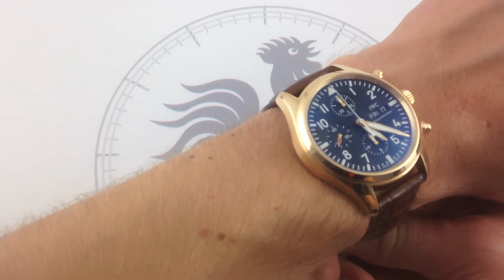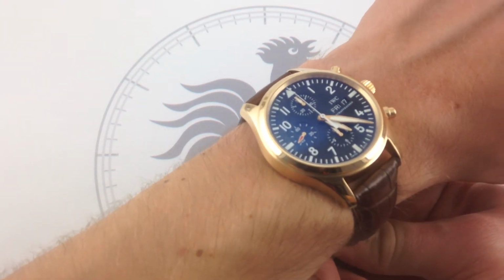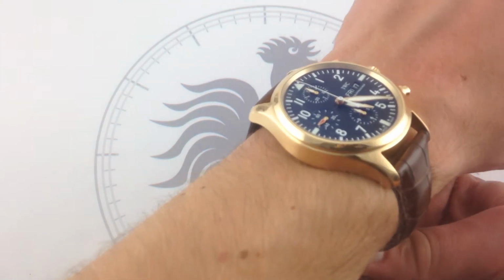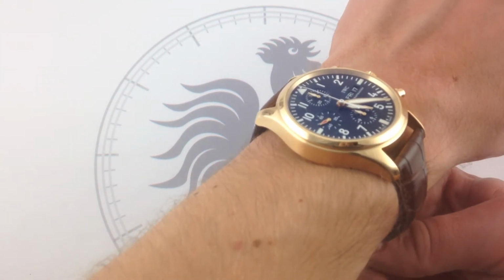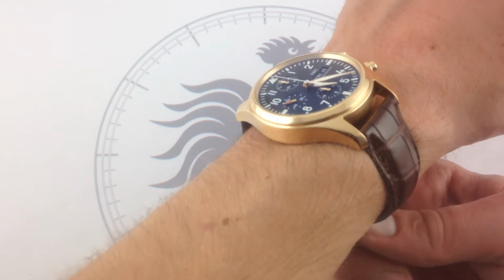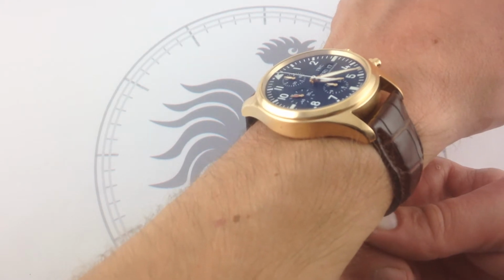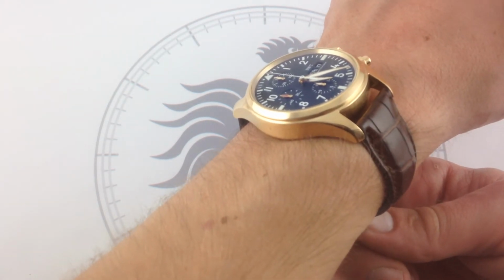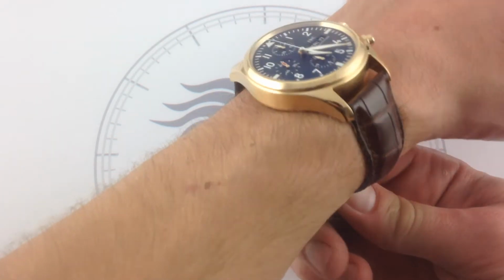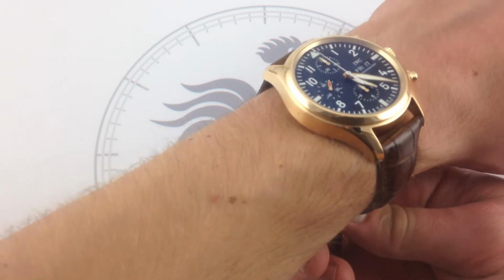It's also sporty enough with the combination of a light-colored metal and a black dial that you could wear it with short sleeves, and let's face it, I'm wearing it with short sleeves right now, and I feel it looks just fine. Rose gold is a more versatile gold, in my opinion, than yellow because it's a better match for almost all skin tones. It's warmer, it's more approachable, it has more charm, and for that reason I really feel, especially in conjunction with this beautiful brown alligator strap, it makes this Pilot's Chronograph 371713 more versatile.